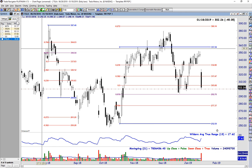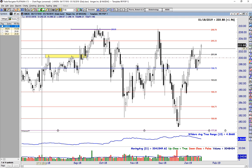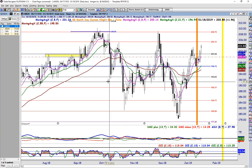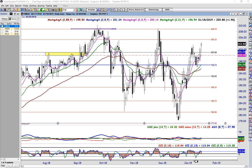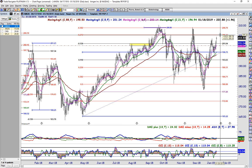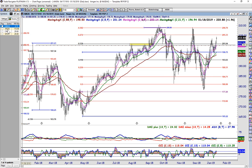All right, let's go and take a look at some potentials for this week. Just clear those out. Let's go take a look at Amgen. Now, I want to bring us back over to the platform. So this page, this template has moving averages on it, which is what I really wanted to see. So we look at Amgen right now. Let me get a little bigger zoom on that. They had a great move up. We need to pull back to that 200, 201-ish area and look for that 205 as the next target.